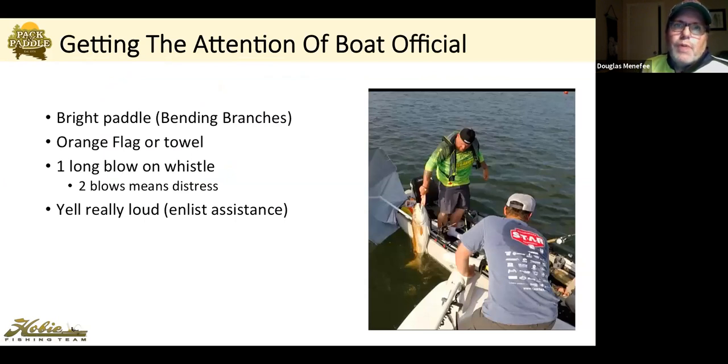So probably one of the harder things to do out there once you've caught a bull red is to get the attention of the chase boats. There's plenty of chase boats out there, but they're running around and they're in the middle of 300, 400 kayaks, and it's hard to get their attention. So take something out there that's bright. I take my Bending Branches paddle. It's a bright orange. I can wave it up in the air and flag people down with it.